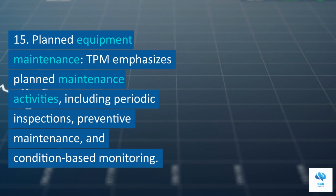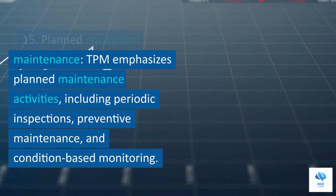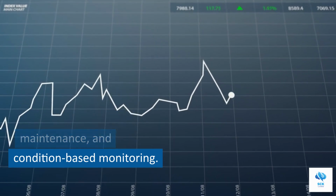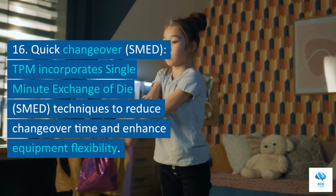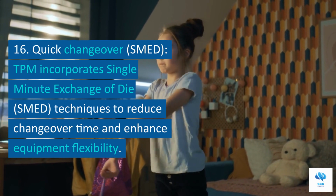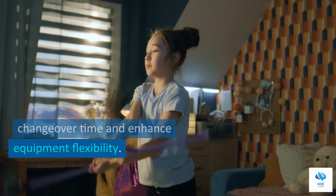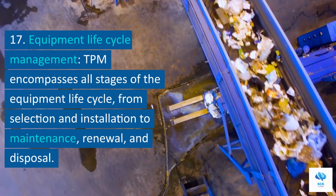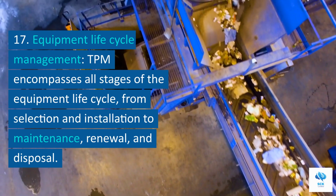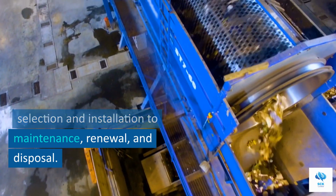15. Planned equipment maintenance. TPM emphasizes planned maintenance activities, including periodic inspections, preventive maintenance, and condition-based monitoring. 16. Quick changeover, SMED. TPM incorporates single-minute exchange of die, SMED, techniques to reduce changeover time and enhance equipment flexibility. 17. Equipment life cycle management. TPM encompasses all stages of the equipment life cycle, from selection and installation to maintenance, renewal, and disposal.